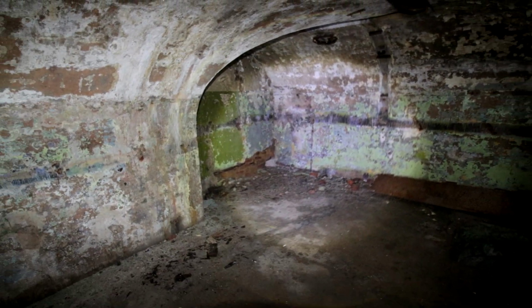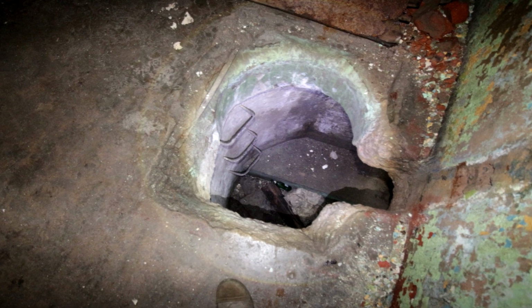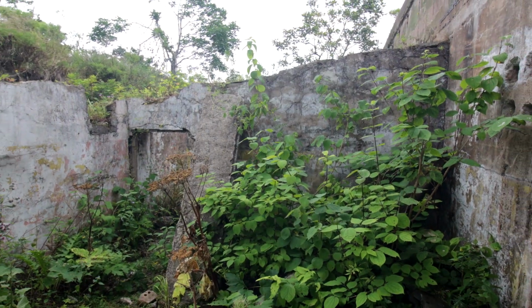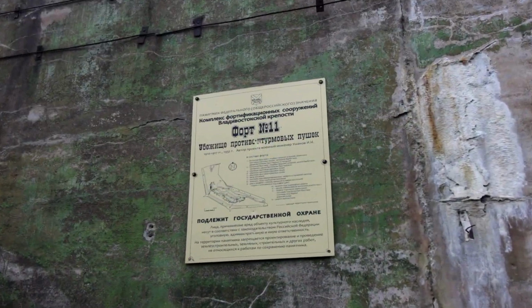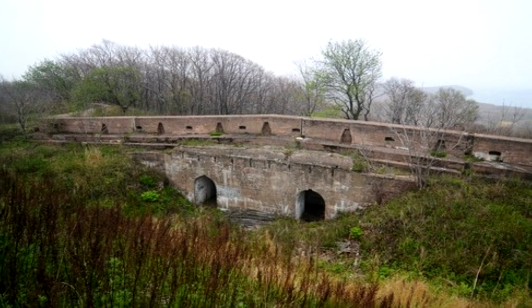In 1917, the fort was laid up. In 1923, the Vladivostok Fortress was abolished and the fort was plundered. During the Second World War, the fort was used again. Until the beginning of the 90s, it was maintained by the military and was later recognized as a cultural heritage site. Nowadays, the fort is gradually dilapidating, suffering from vandals.